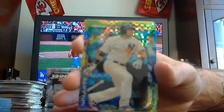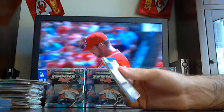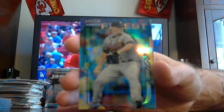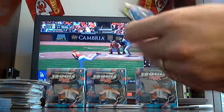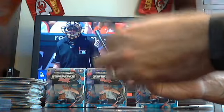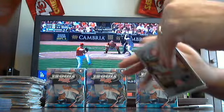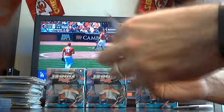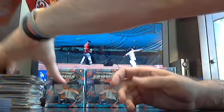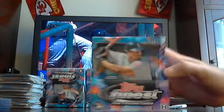Got a Xander Bogaerts Yankees X-Fractor. Got a 199 or 125 Craig Kimbrel, Atlanta Braves. Got a Verlander, Tigers. Base. Got a Bob Gibson, St. Louis Cardinals. Base. Last pack, box number 5. Finishing with a Jose Fernandez for the Marlins. Base. Box number 6. Box 6.